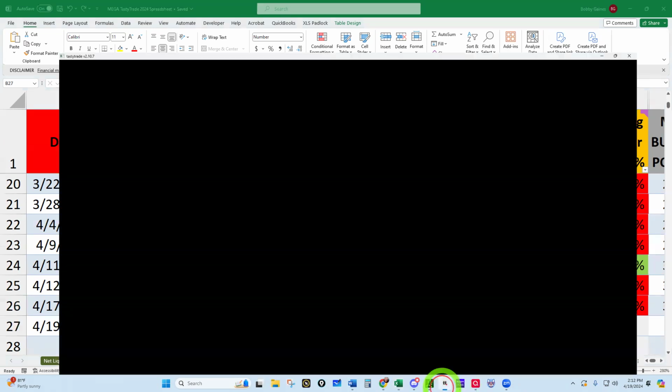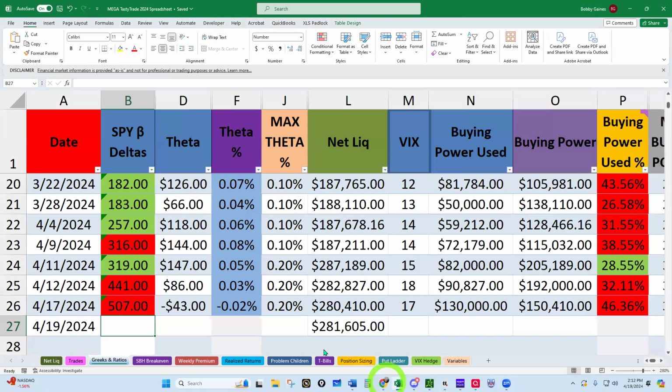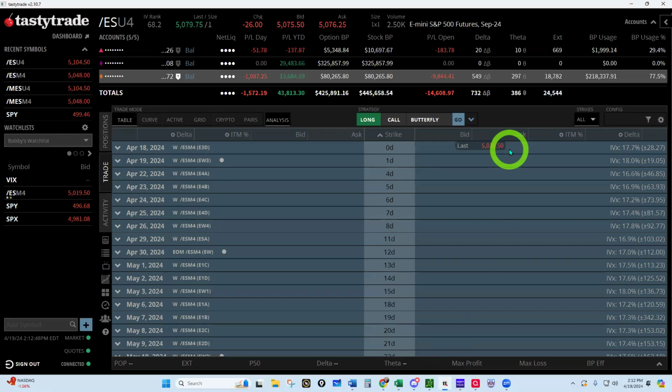All right, let's go to our Greeks and ratios. So our Greeks and ratios in this account are 549, 297, 549, 297, 549, and we said 297. Isn't that amazing how that number changed on the theta? And if you'll behave, but if you don't behave, you ain't getting jack crap. I don't care if you got Asperger's or what, Jack.